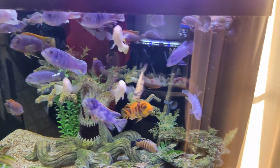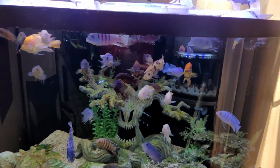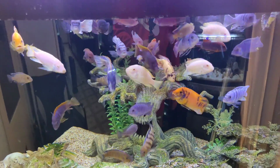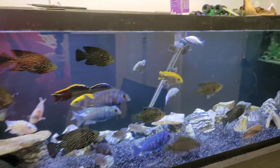But yeah, this tank is doing absolutely great, as you can see. So the fish room's doing pretty well. There's a lot of new stuff going on in the fish room, a lot of new tanks, and a lot of stuff probably changing, so you never know.